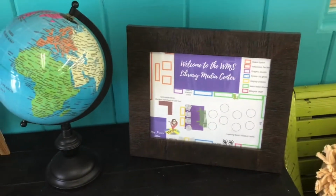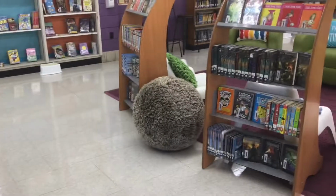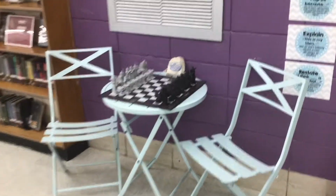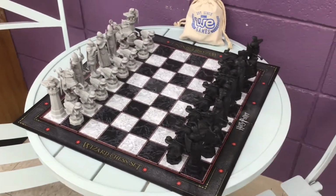This is a map of the library. You'll get some practice with that when we do our breakout. That's my office in there. This is a fun seating area, another fun seating area. A favorite area of our students is the chess and checkers area. We have 2 of those. And you'll see these are Harry Potter style chessboards. And we also have checkers right here. You just open that back and you can play checkers.